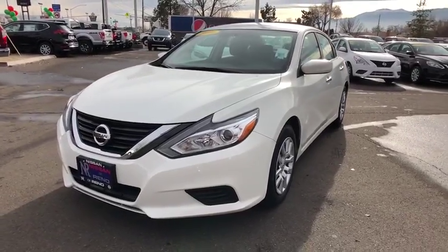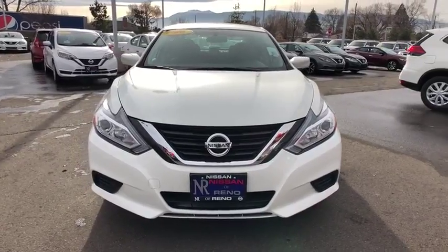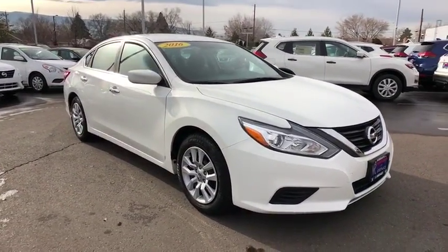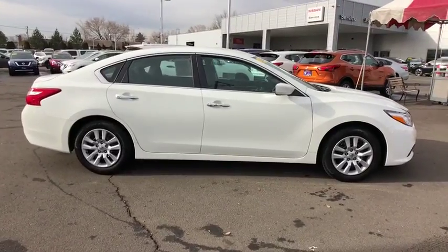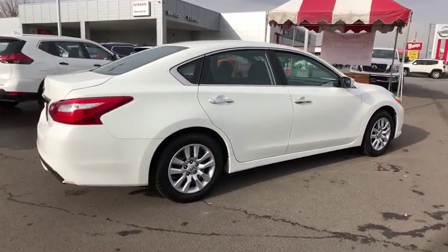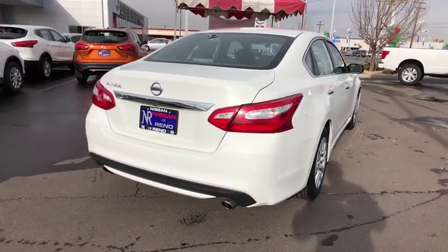2016 Nissan Altima. The Nissan Altima offers advanced features to make life easier, and most of the features come standard. Combine that with the powerful engine, 6 standard airbags, and over 5,000 quality and performance tests, and you'll see the Nissan Altima is made to drive and built to last. This vehicle has less than 45,000 miles.